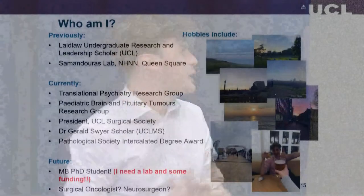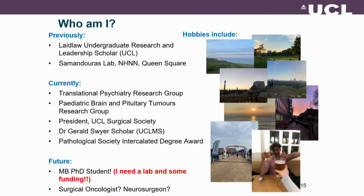Hi everyone, my name's Ryan. I'm currently studying for an integrated degree in surgical sciences, and I work at the Pediatric Brain and Pituitary Tumors Research Group at Great Ormond Street Institute of Child Health. I'm supervised by Dr. Scott Haston and Professor J.P. Martinez-Barbera. So I'm a medical student, which means I'm not particularly interesting.